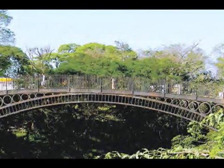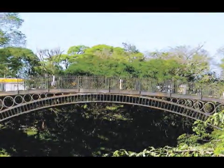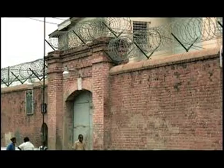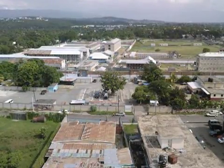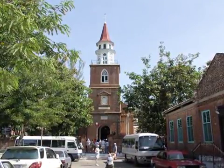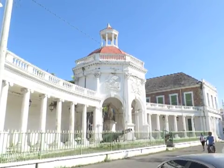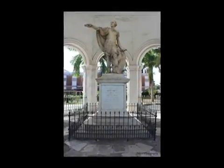On entering Spanish Town from Kingston, it's hard to ignore the old cast iron bridge, the oldest in the Western Hemisphere, the Spanish Town Hospital, the St. Catherine District Prison, where Marcus Garvey was imprisoned and where murderers once hanged. Then in the square is the St. James Cathedral, the old House of Assembly, the old King's House, and a monument dedicated to British Admiral Rodney, all fine examples of Georgian architecture.